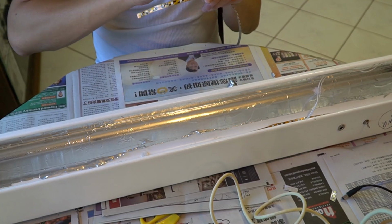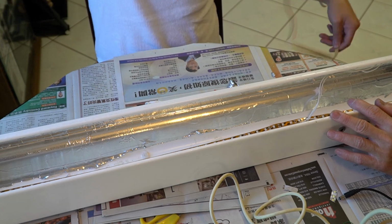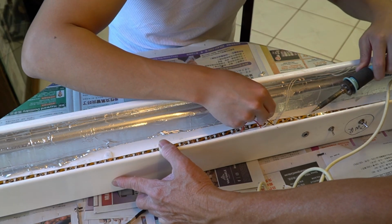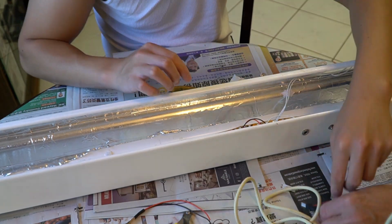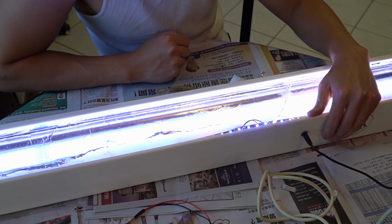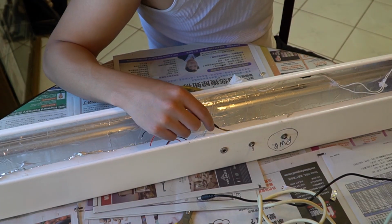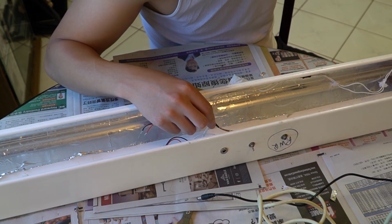What I've used in the past was only one strip of white, which kind of gives it a bland look. It didn't really reflect colors on the fish as well as my store-bought one. So I went ahead and emulated the look of the store-bought one by adding some blues and some reds, and hopefully this modification to my lighting system will bring out the colors of my fish.